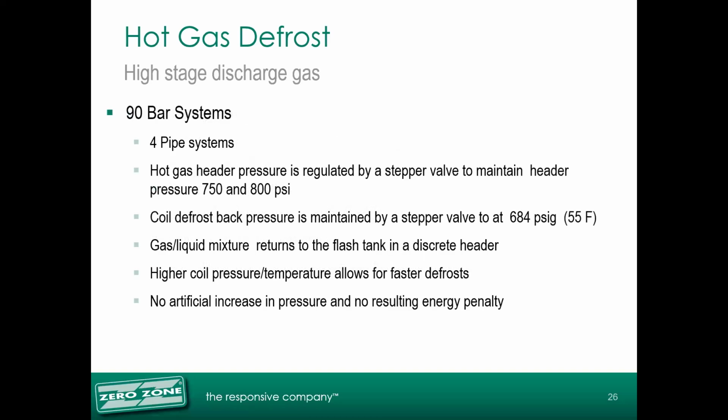We also have other systems you get into. Primarily, we've got a couple stores now that are using 90 bar coil evaporators, so they're going with a 90 bar type defrost system. We've used it more in industrial applications. In industrial applications, they turn things off for a long time. They like higher design pressures. A 90 bar system, 4-pipe system with that. We're going to have a hot gas header again. We're going to regulate that pressure much higher. It's going to regulate at 750, maybe to 800.